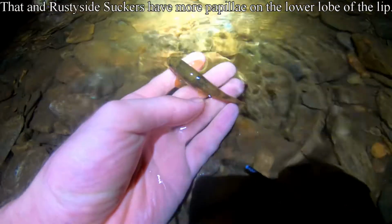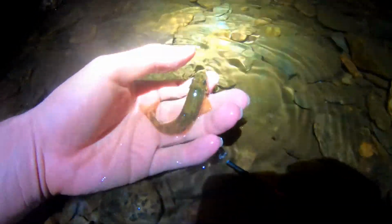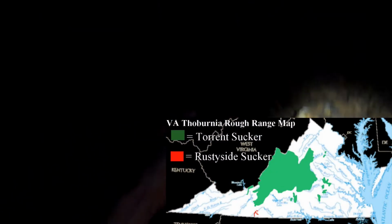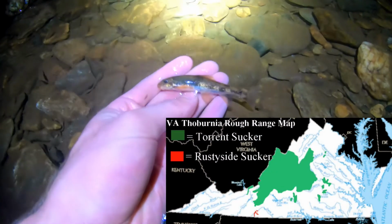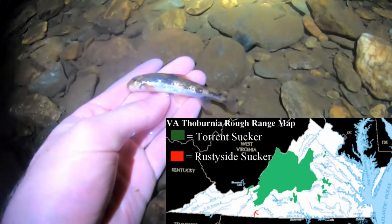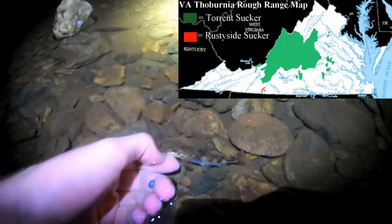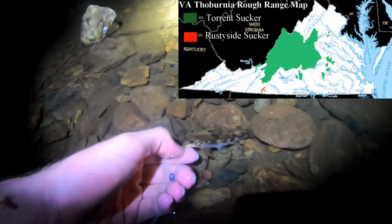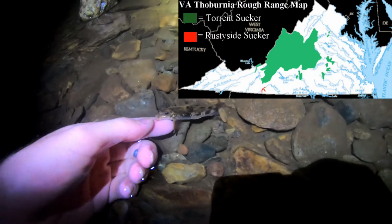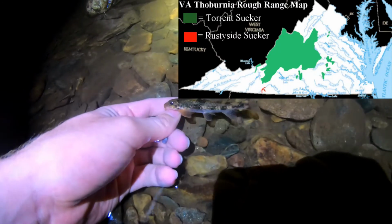Compared to T. rothoka. Oh, also one more thing that's really interesting about this fish. If you'll notice by the range maps, the torrent sucker, so T. rothoka, does occur in the Roanoke along with T. hamiltoni, even though they would probably hybridize instantly if they ever occurred in St. Patrick. Rusty side sucker only occurs in the Dan, Mayo, and Rockcastle Creek in the Upper Smith. So the torrent sucker occurs in the actual Roanoke drainage.